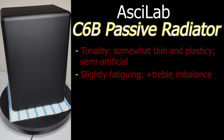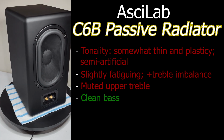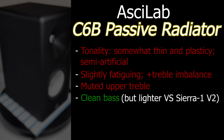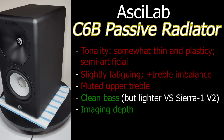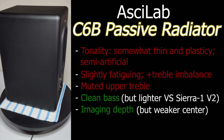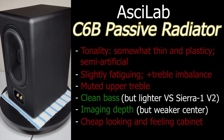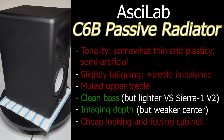As expected, the upper treble is muted to an extent, but more so than I expected. Bass is clean, but not as punchy or meaty as Sierra's, reminding me right away of the light bass from the BMR's driver. At near to midfield, soundstage depth seemed a little better than Sierra, but there's not much difference with phantom center imaging ability, where the Kali excels. I was also disappointed with how cheap the matte finish cabinet was, being some sort of rough plastic that shows fingerprints extremely well, and is also a difficult surface texture to clean.